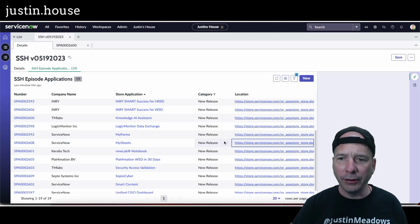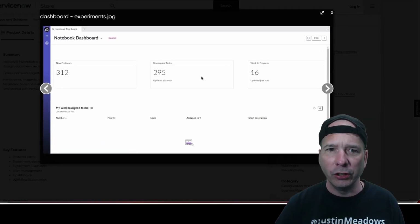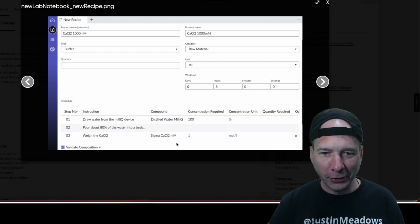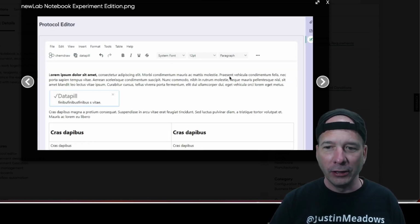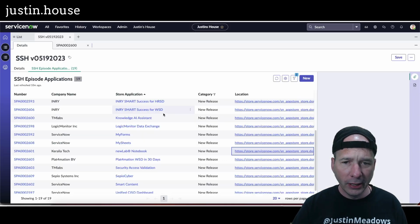So next up on the list, newLab Notebook from CareAR Tech. We engineer your lab experience. Key features are a protocol editor, experiment design and scheduling, experiment execution, user management, dashboards, and workflow automation. Let's take a look at the screenshots. There's the notebook dashboard. There's a new recipe again for, I hope I'm getting this right, calcium chloride. The 2 is what's throwing me off. And I don't see the name written anywhere, so can't validate there. But let's see, we got some lorem ipsum or some filler fake Latin text in the protocol editor, and back to the dashboard. So interesting new app there from newLab Notebook by CareAR Tech.